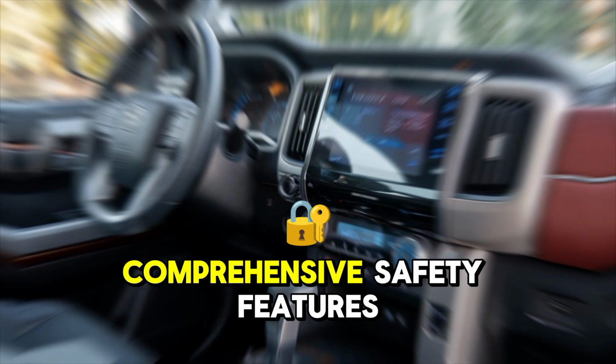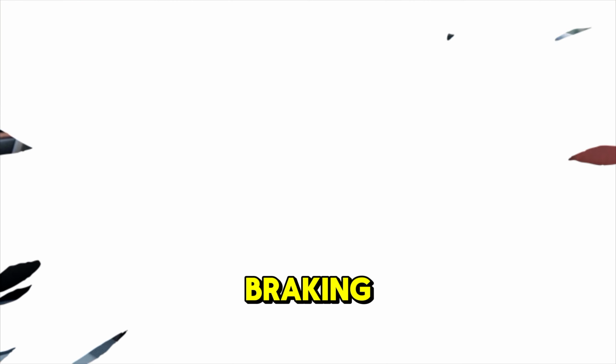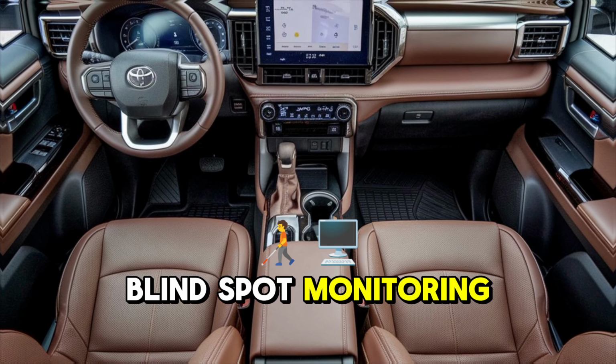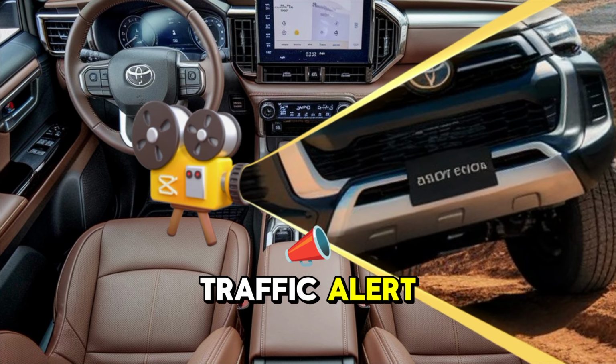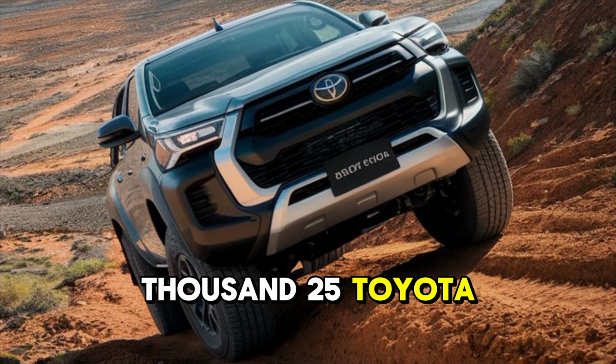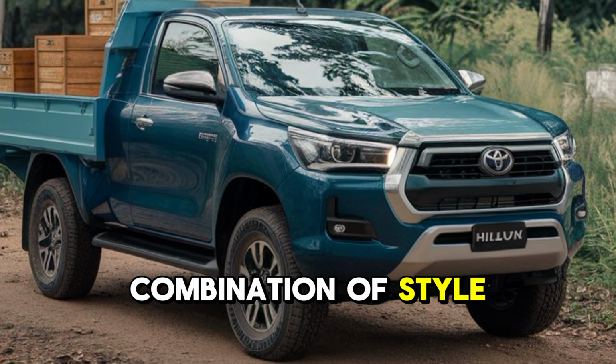Safety. Comprehensive safety features, including automatic emergency braking, lane departure warning, adaptive cruise control, blind spot monitoring, rear cross traffic alert.